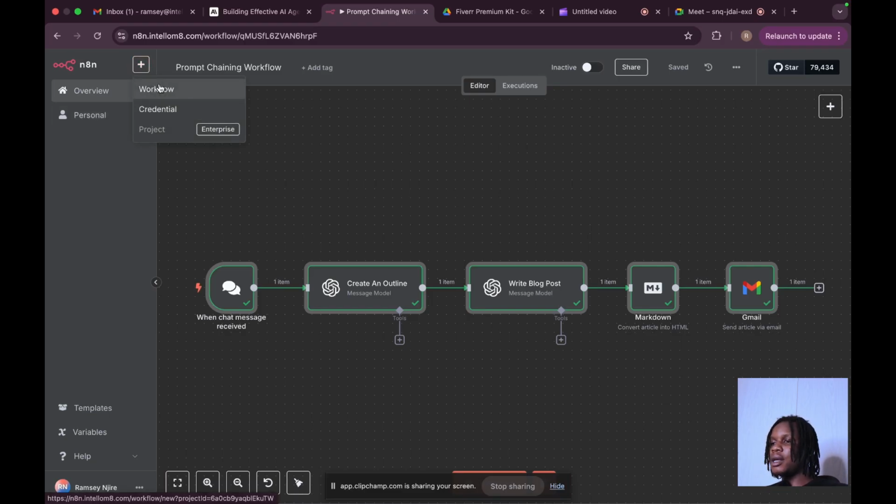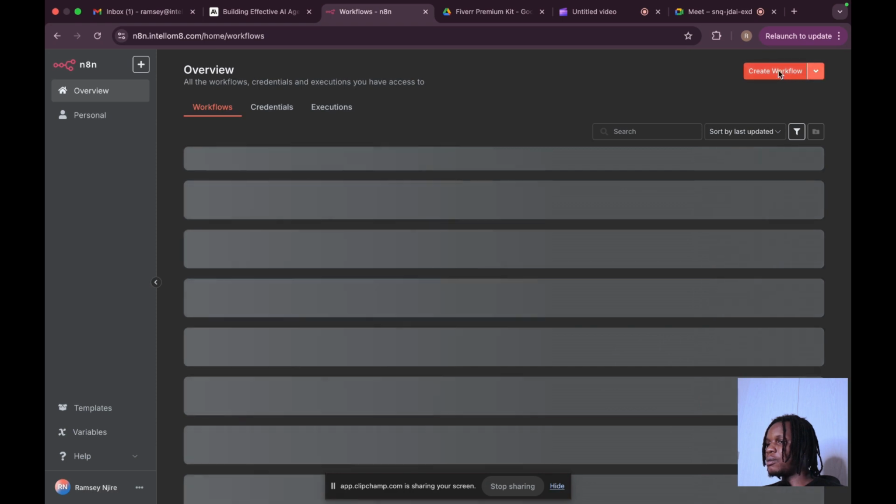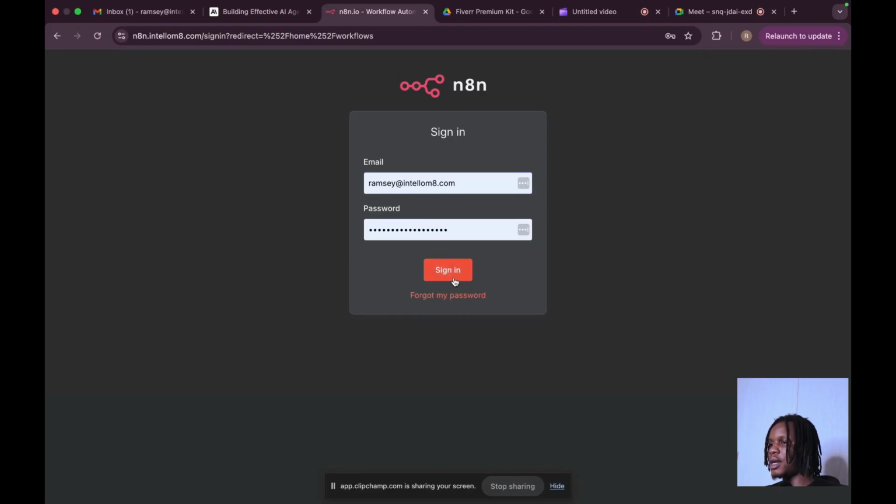So let's see. We are going to start with, say, new workflow. I have this hosted on a server where it scales down to 0 when it's not in use, and then gets back up. So it's a serverless setup. It wakes up once you start using it. Yes. So I just need to sign in. That's okay.